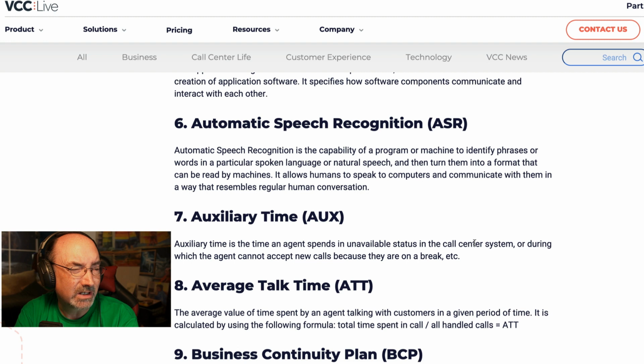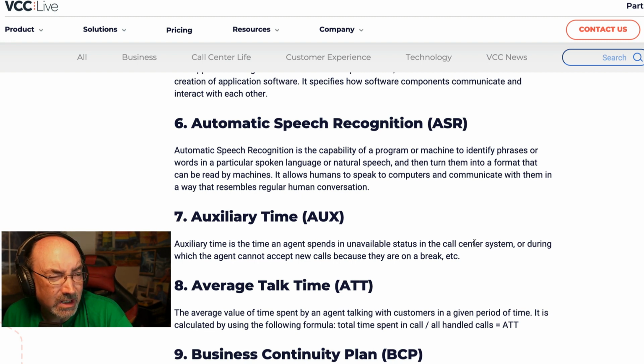Automatic speech recognition. We all know what that is. Aux time. I've heard of aux time. They use this someplace. I think they use it at Verizon. Auxiliary time is the time an agent spends in unavailable status in the call center system or during which the agent cannot accept new calls because they are on a break, etc. Yeah, I think that's where you go into break time. If you log out to go into break time and you're late back from your break, your supervisor will pull you aside and go, excuse me, Pete, can you stop by my desk for a second?